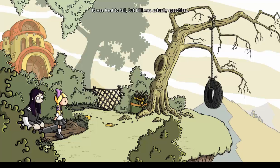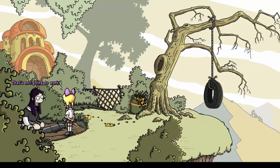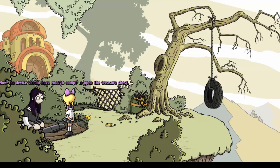That's clever, leaving treasure inside of a bomb. I'm sure that's what this little hatch leads to. That's not gonna work. Once again, more proof that the bad reputation raw violence has is completely undeserved. Here, we certainly won't get far without it. Raw violence, you say? How about the air hammer? Great! Now the device should have enough oomph to open the treasure chest.